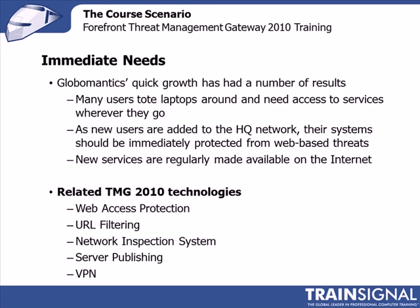Further, new services are regularly being made available on the internet. GlobalMantic is a forward-thinking company. They want to be in the front runners when it comes to using technology in the business. So new services are always being made available, and they have to be protected. There are a number of related Threat Management Gateway 2010 technologies that can meet all of the needs that we just described, including web access protection, URL filtering, the network inspection system, server publishing, and VPN. And you're going to learn about all of these features in this course.